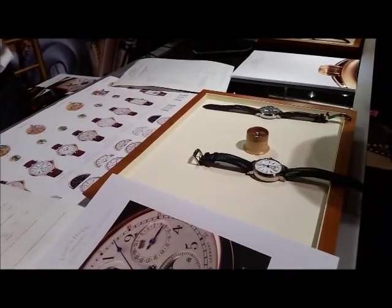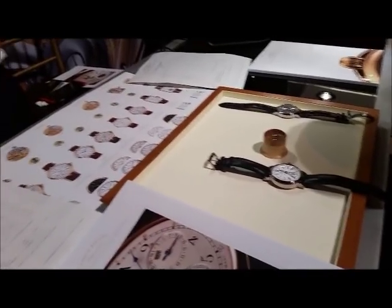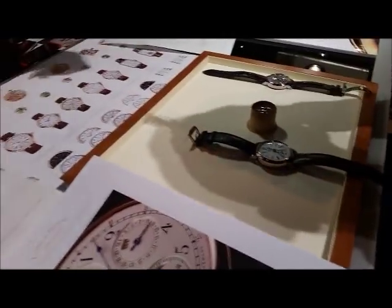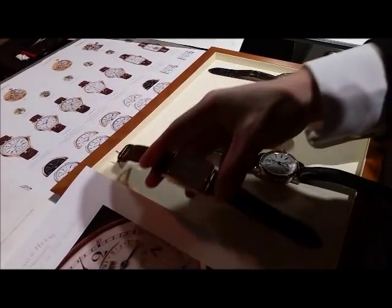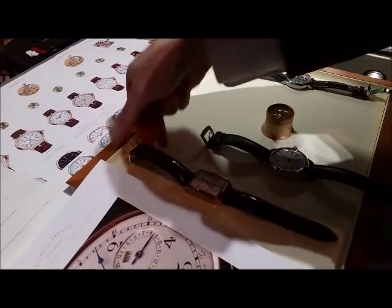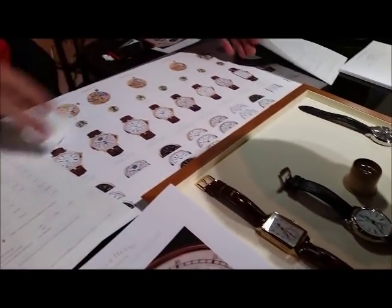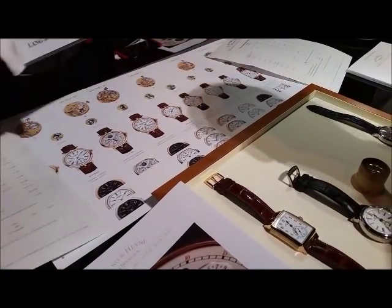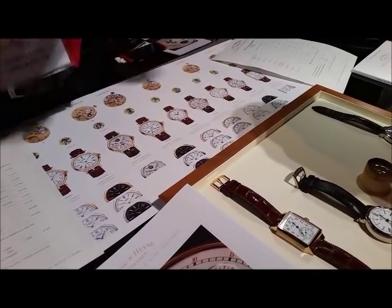Cartier didn't have a problem doing it. Jaeger-LeCoultre didn't have a problem doing it. So you're just following the pattern. A lot of people like it because it's different. Rado does very well with it. But for independents, I think the best way is to follow your own taste. Absolutely. Offer something different. After many round watches, I decided to make one rectangular for me. This was my taste, and the success followed.